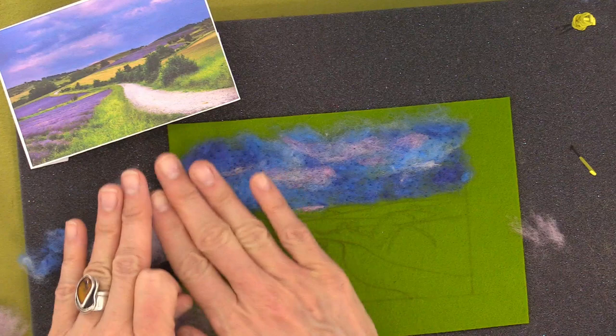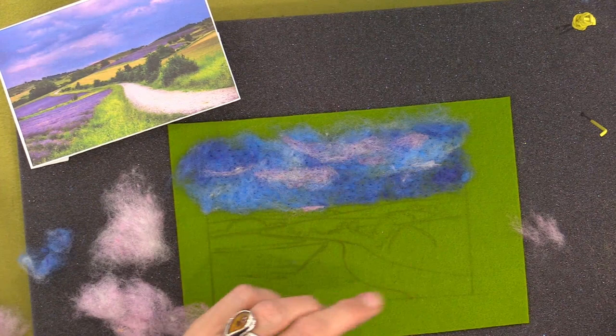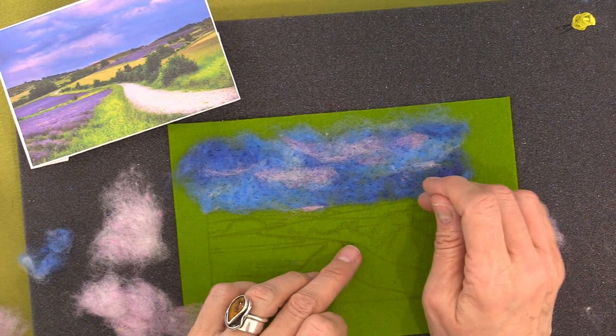And if you see something in there that feels too strong, like see that dot of pink right there is too strong, well then just pull it out or fluff it out, so that you don't feel like you have polka dots in your sky that you don't want. You can just pull those things out or cover them up with something else.